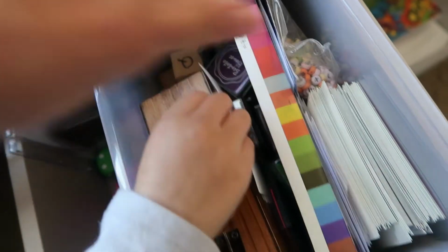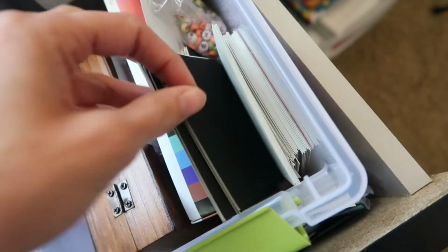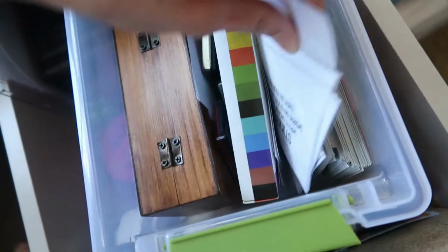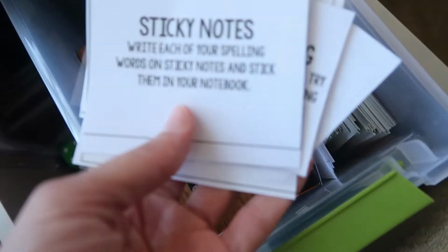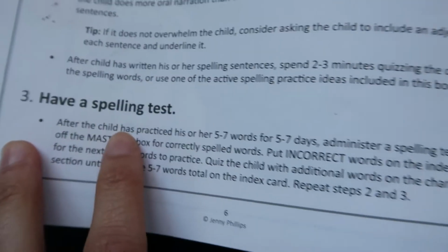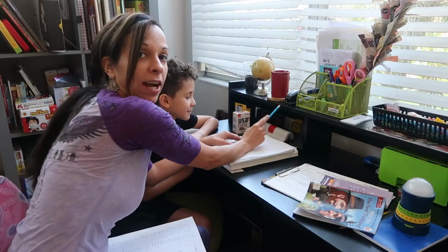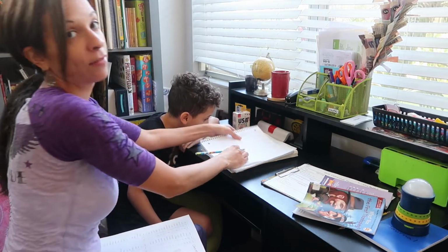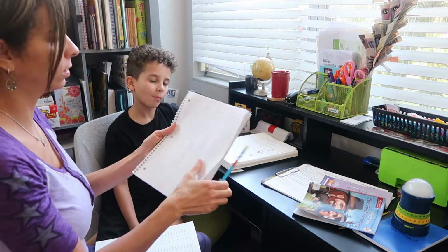Hold on, Evelyn. These are dice. And then we also have these cards that you scratch the words on. And then I printed out these cards that have more activities that I got online on Pinterest somewhere. And then at the end of the week on our Fridays, we'll have a spelling test. On Friday we did a verbal spelling quiz, but I like for him to have it written down so I can know if he really knows the words or not.